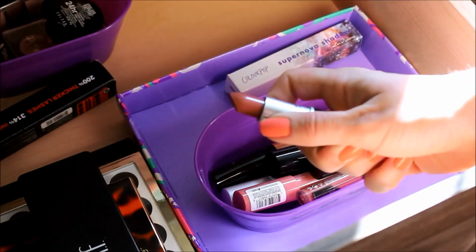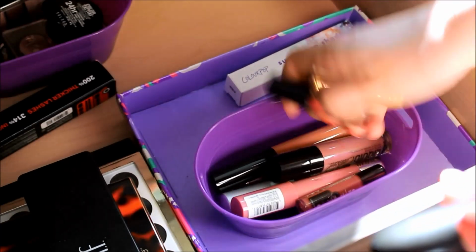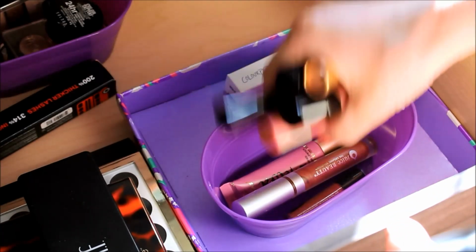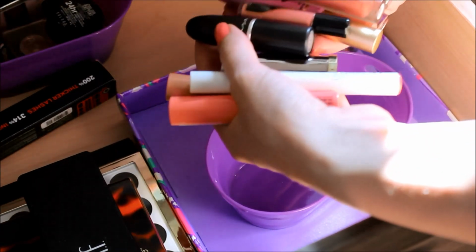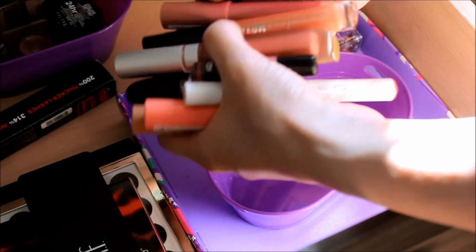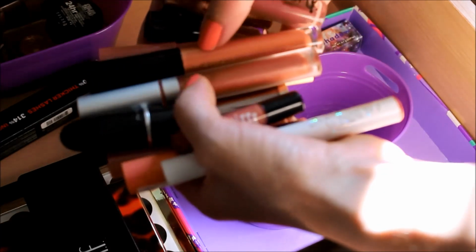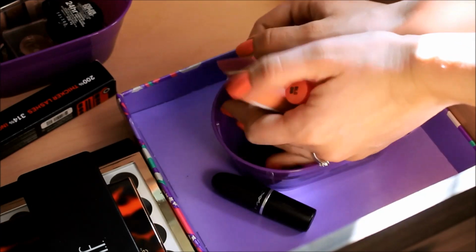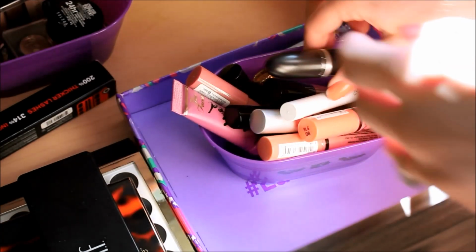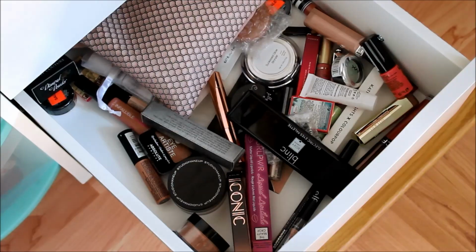I tested out MAC Faux. I'm obsessed with this shade. It's the perfect neutral everyday shade for me. I don't really have a lot to say about everything else in here, but these are all of the lip products I used this last month, and I tried to keep the same number of glosses I used and lipsticks I used, etc. to pull in. So I need to calculate those up. But now we are going to move into my Alex drawers.